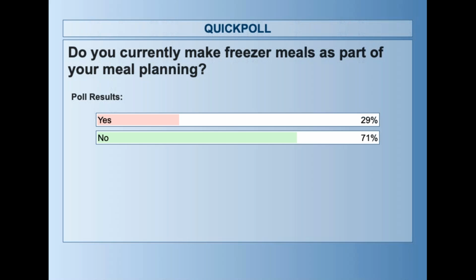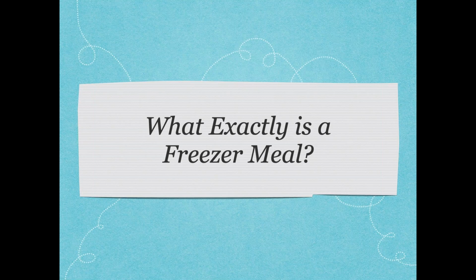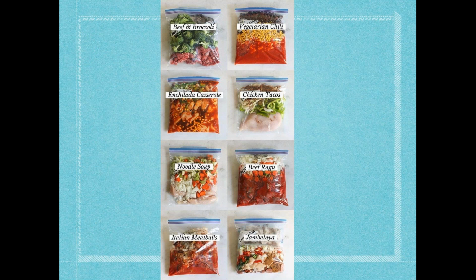So a lot of people ask, what exactly is a freezer meal? And the concept behind it is that our freezer meals are meals that we are preparing ahead of time, and that preparation allows us to make fast and quick, easy meals.